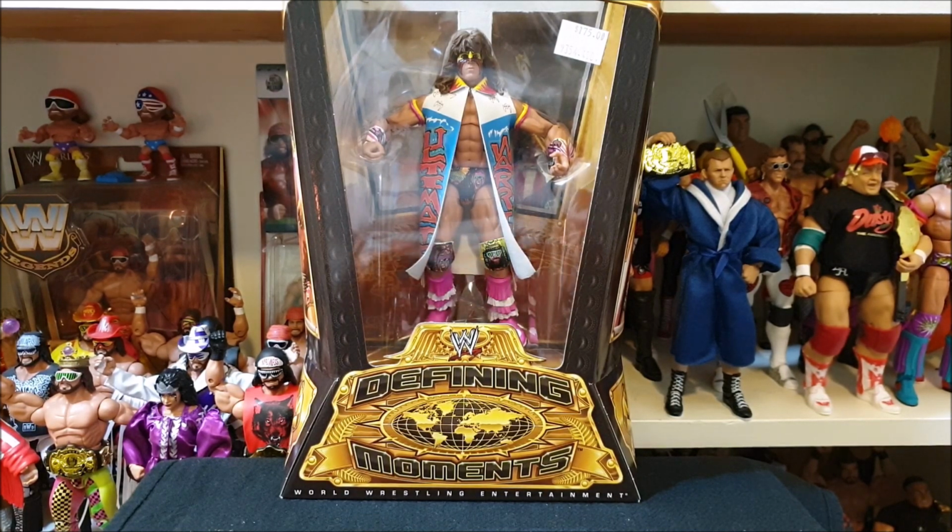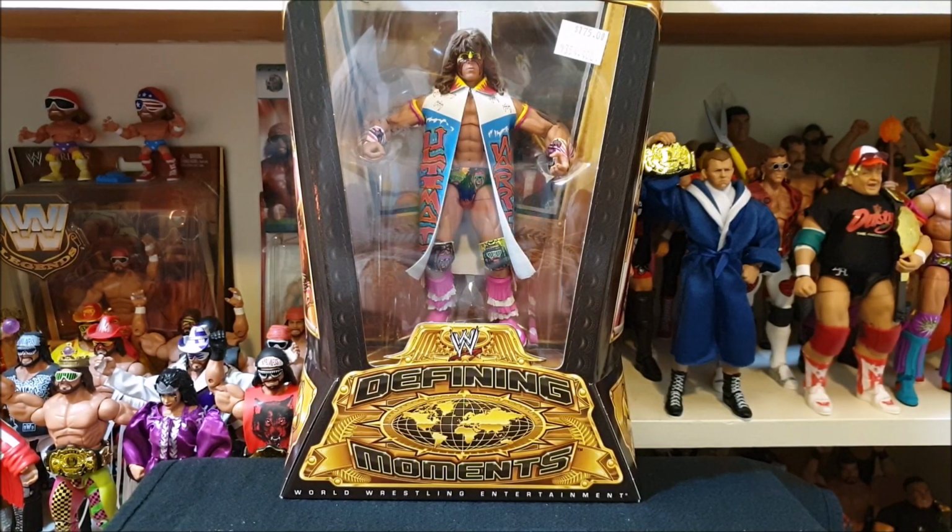I mean, you see the jacket, you can see the faces of the Macho Man and then the Ultimate Warrior himself printed on the knee pads, and then of course on the trunks. I mean, I'm just getting shivers. I'm getting a tingle going down my spine right about now just talking about this damn figure.